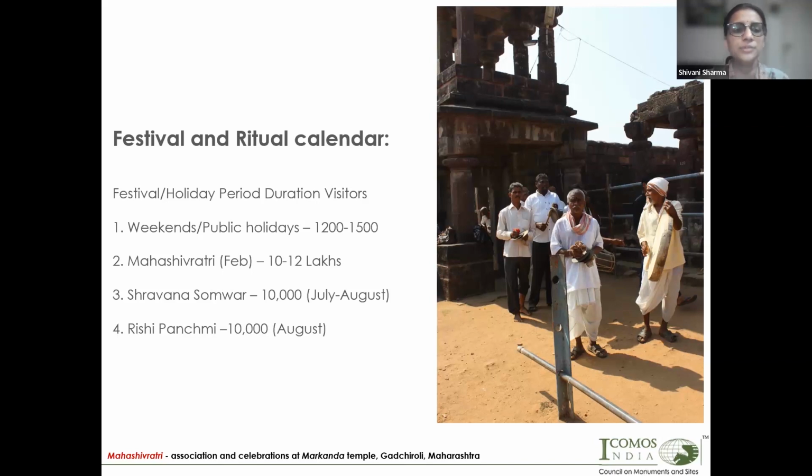Now, the public who visit the temple during weekends or holidays range from 1200 to 1500. During the Shravan Somvar, which is in the month of July and August, there is a floating population of around 10,000. Shravan Somvar is basically dedicated to Lord Shiva. The Somvar, or the Mondays of this month, are very important. And Rishi Panchami, which is also in the month of August, draws people numbering around 10,000.